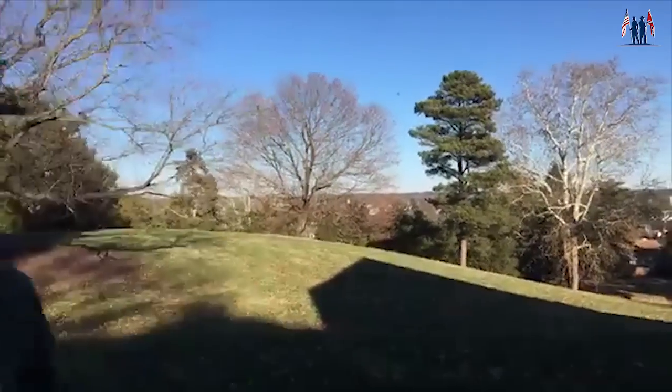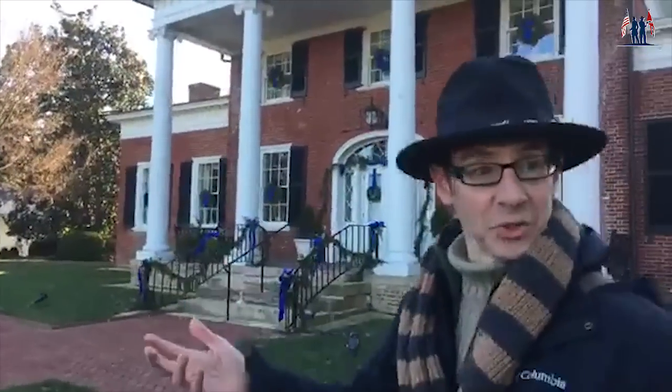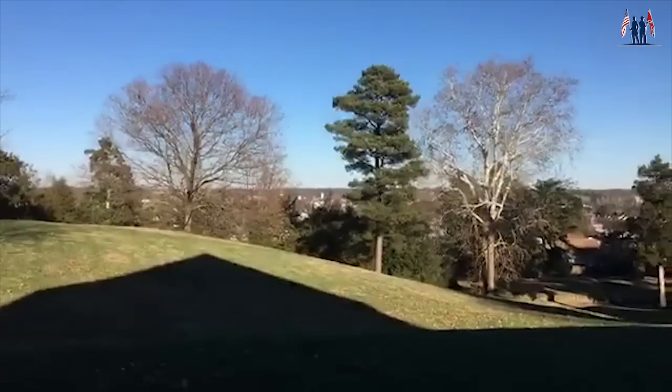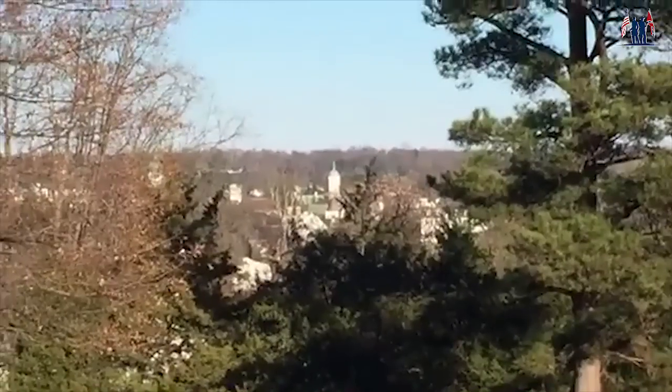Okay, good. So does anybody want to talk about what we can see from here? Because this is that rare moment, because you usually can't come up here, that we can actually look. I see the courthouse and I see the Episcopal Church. I can see Stafford Heights in the distance. Anybody want to give a quick summary? Don't be shy, guys. I'm zoomed in on the courthouse.